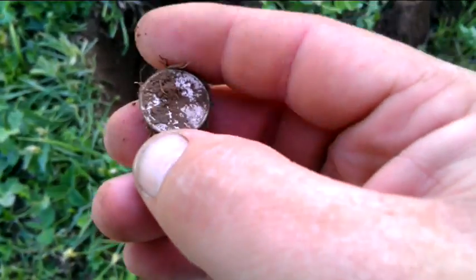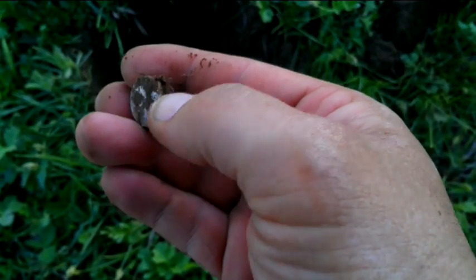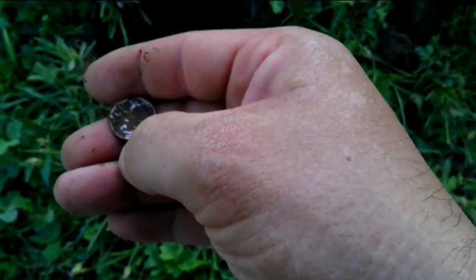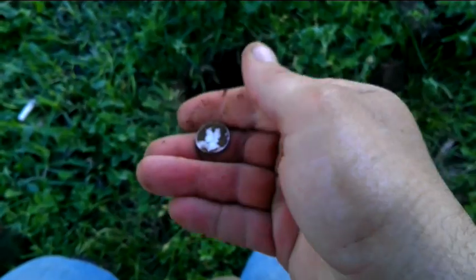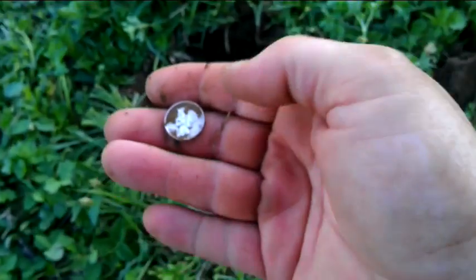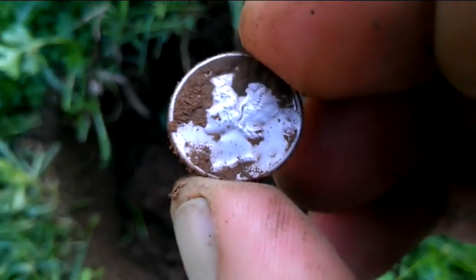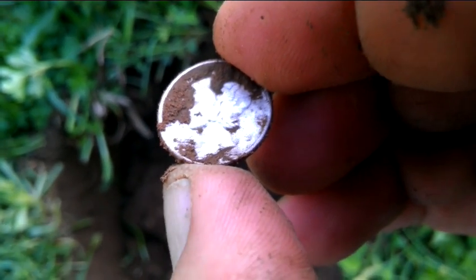Let's get it out. It's a Mercury dime. Yep. That's a good find. I don't want to rub it anymore, but I got the date. I don't know if you can see it there. See if I can focus in on it some more. It's like 1944. So, all right, well, I'll get off here and hopefully I'll have another good find.